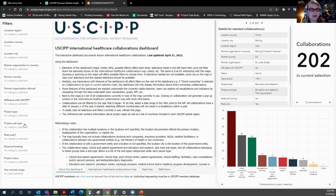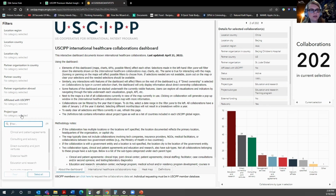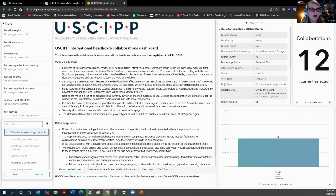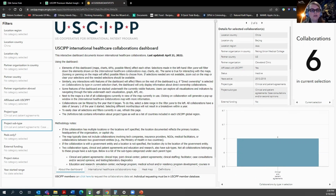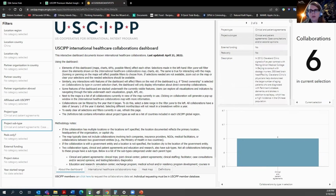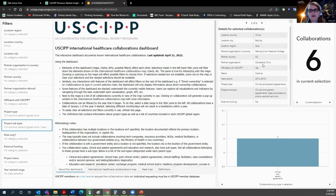So that's really exciting. We also added project subtypes. So let's say that we want to look at some clinical and patient agreements. But within that, we want to look at case consultations and second opinions. So now we have that option. We don't have to scroll through all of those clinical and patient agreements and read the descriptions and figure out what it is. That information is now fully available right at your fingertips. We did go through the entire data set to add these new filters.